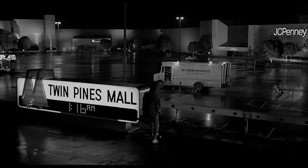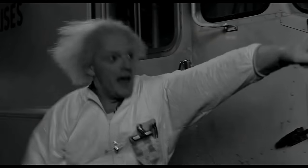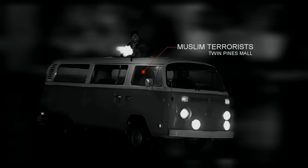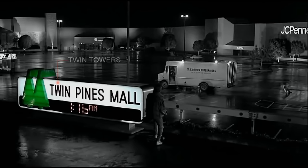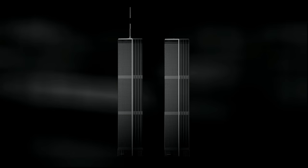In the 1985 classic, Back to the Future, at a scene called the Twin Pines Mall, we will bear witness to a sudden surprise terrorist attack, perpetrated by a group of Muslim terrorists. The attack is at the Twin, which is a reference to the Twin Towers. When we turn the sign upside down, the digits on the clock read 911. The Twin Pines are a symbolic representation of the Twin Towers.